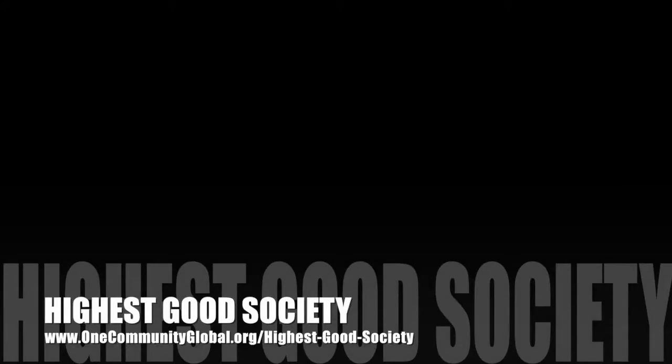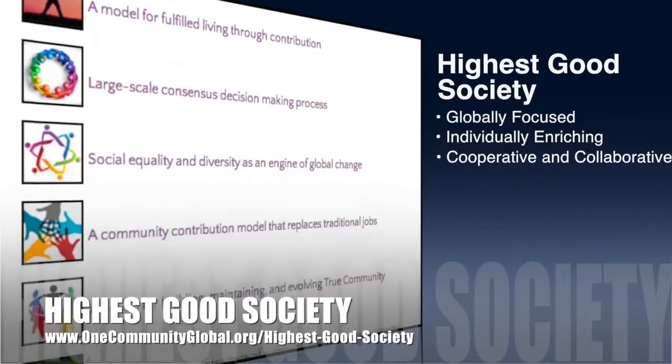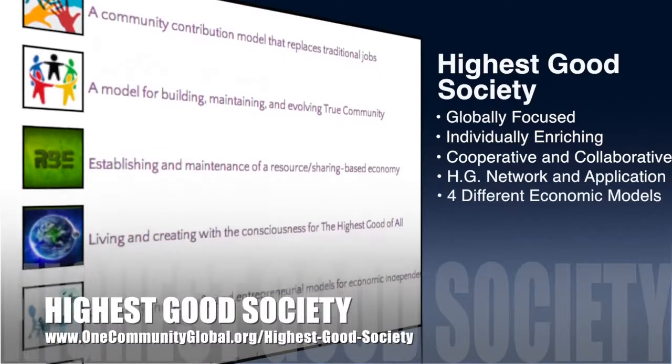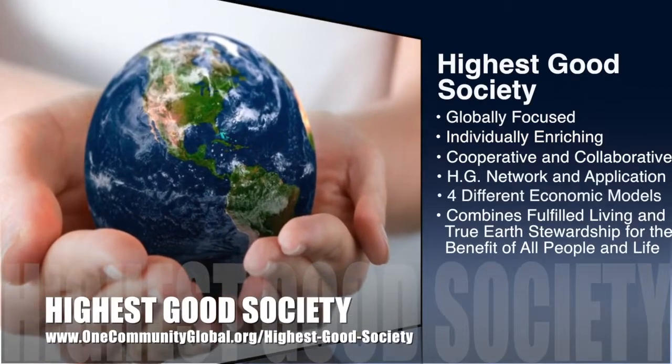The one community approach to highest good society is globally focused, individually enriching, cooperative and collaborative, includes a highest good network and application, four different economic models, and combines fulfilled living and true earth stewardship for the benefit of all people and all life on this planet.